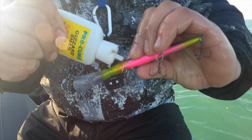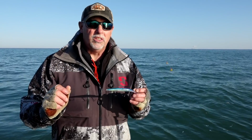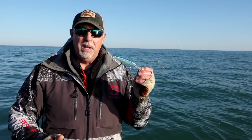It doesn't surprise us that the Husky Jerk is firing here. The water's cool, and it's got a very subtle action. But don't just fall into the trap of thinking one bait's going to get it done for you. You do need a selection of lures. When you figure out what that selection is that seems to be most productive, you're going to quickly gravitate to the bait that's getting bit.